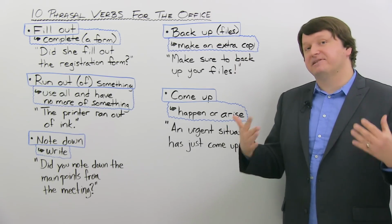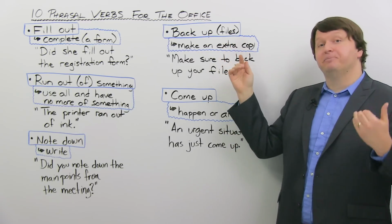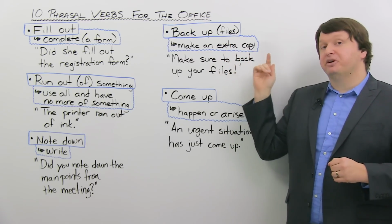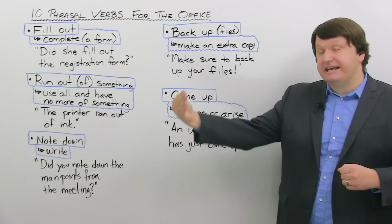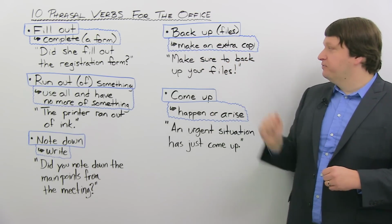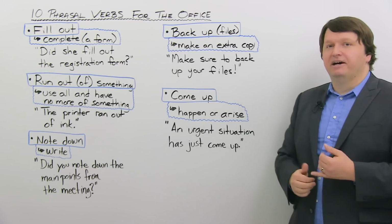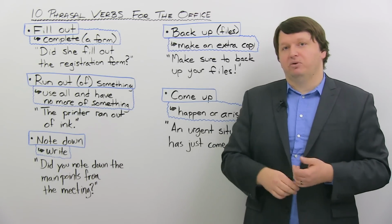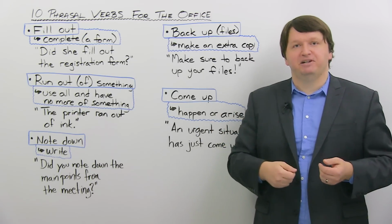Okay, next, to back up. Now, this context is usually used for files on your computer. So to back up your files, back up your information, back up your data means to make an extra copy. So for example, make sure to back up your files. A lot of people use online storage spaces to back up important information.